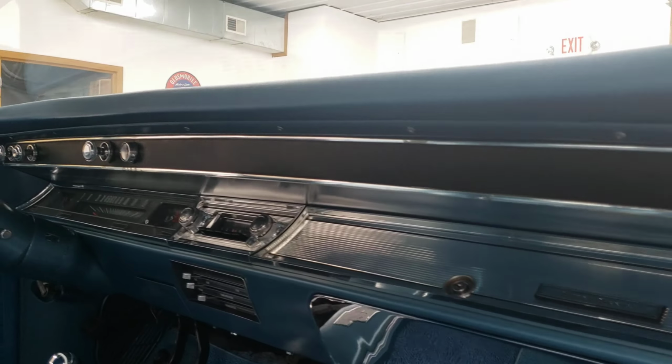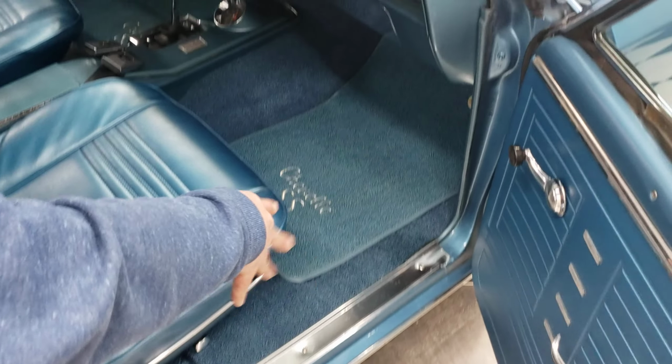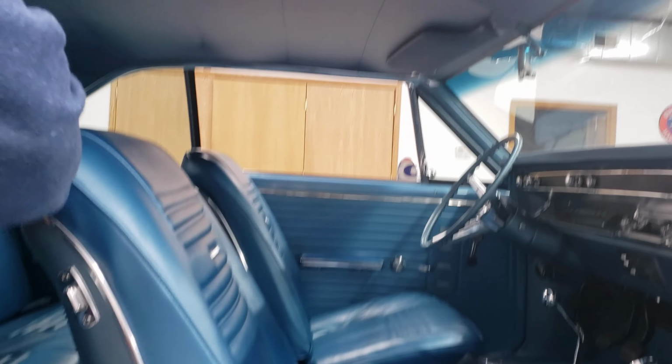The interior in this car, absolutely gorgeous. Blue interior, seats, carpet. It's got the matching Chevelle Super Sport floor mats in it. Really nice. Up here, you can see your door jambs are in very nice shape. They're painted exactly like the car. Beautiful. Headliner, great shape. Your dome lights there and intact. Your sail panels are in excellent shape. Your windows go up and down just like they're supposed to.